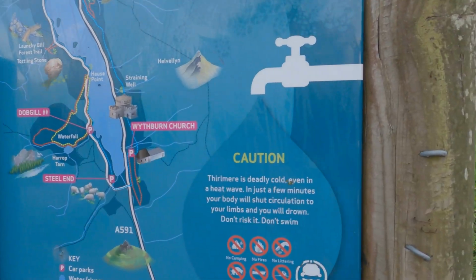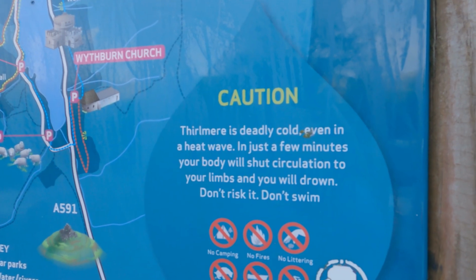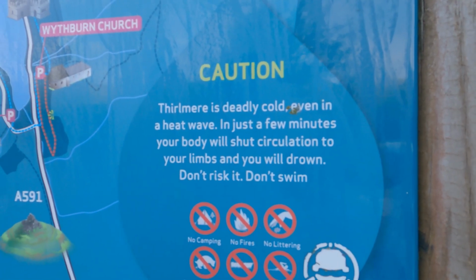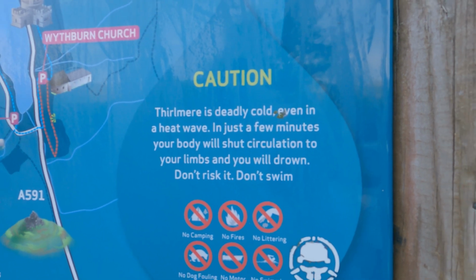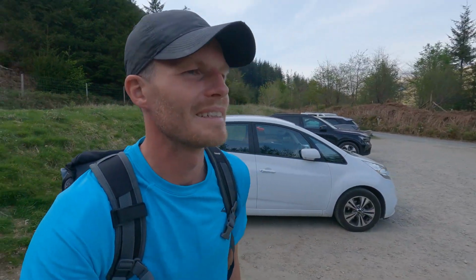Oh, look at this, look. Caution, Thirlmere is deadly cold, even in a heat wave. In just a few minutes your body will shut circulation to your limbs and you will drown. Don't risk it, don't swim. Well, there's no risk of that with me, I won't be going in it. I've just come for a gentle stroll tonight. A nice little evening stroll.